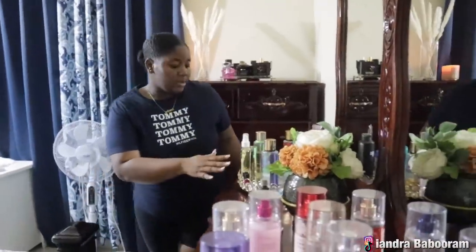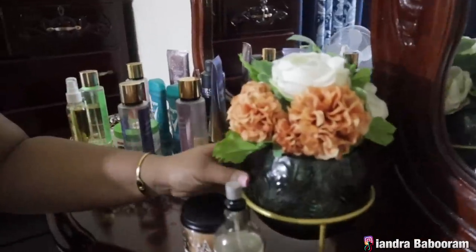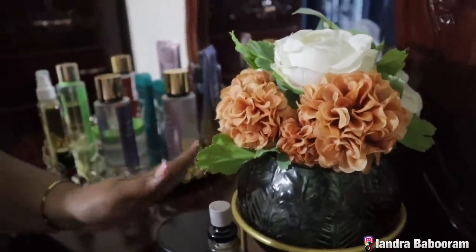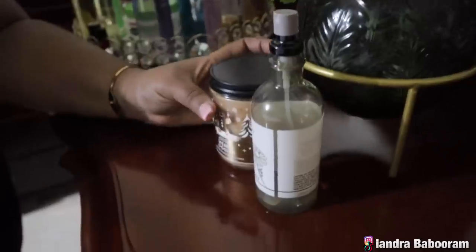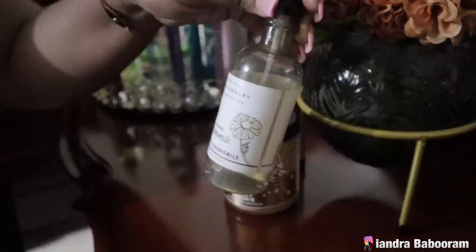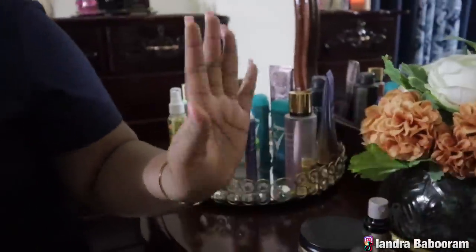And you know, little lip gloss and body oil, and the fandangos in this one. And this vase with the flowers, like the one on the dinner table. So I'm just going to put it in the middle with another Christmas scented candle and oil mist. Love these, use them hard.